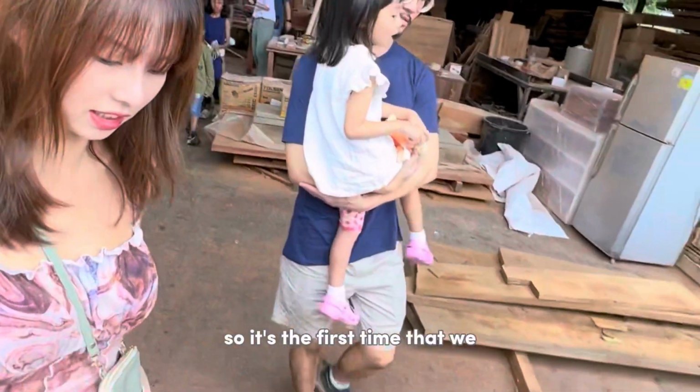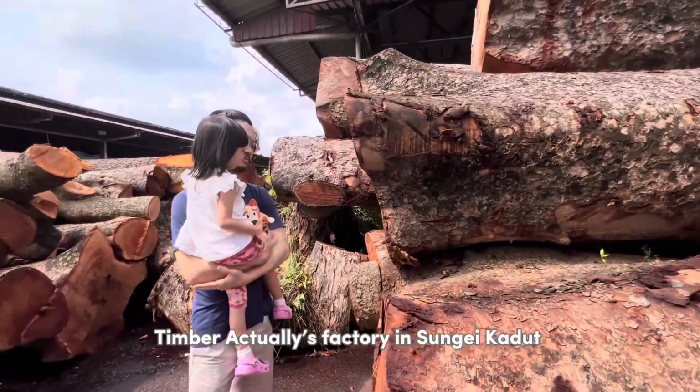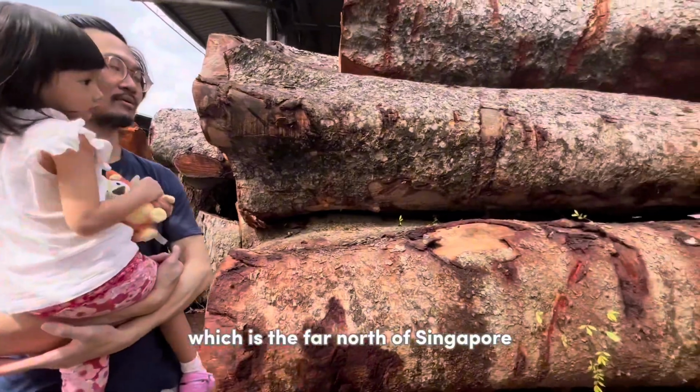So it's the first time that we are going to a wood factory in Singapore. We didn't know what to expect when we went to Timber Actually's factory in Sungai Kadut, which is in the far north of Singapore.